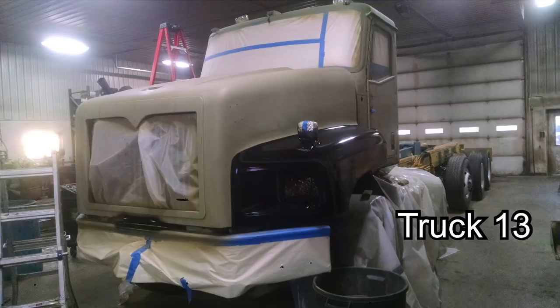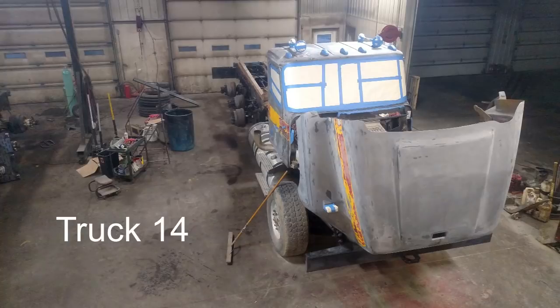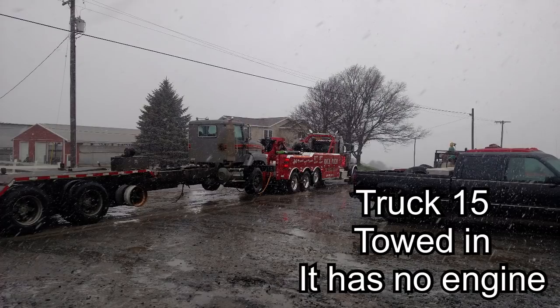He had some paperwork to take care of with it. I told him, I'll take your time getting it to us. We maybe didn't see that truck until like August or so. Yeah, truck 14 that is. And he also had a couple of trucks that didn't have engines in them. Truck 15 was one of them, and I knew about that truck.